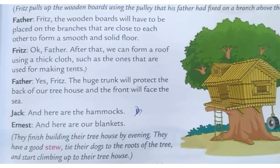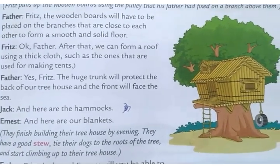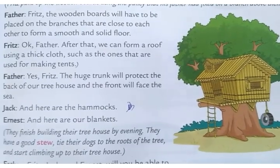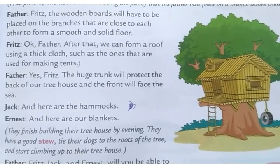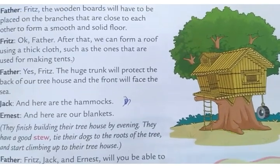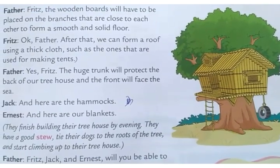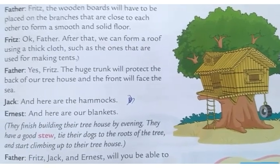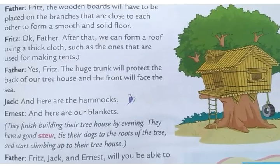Now we can see a beautiful tree house in this page and also the ladder. So I think you will understand what a tree house is and what type of house that is. Okay children, let's wind up for today's class.